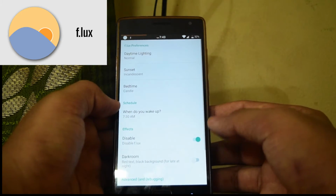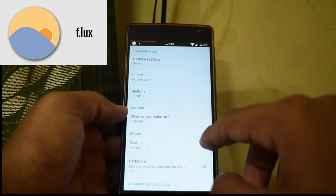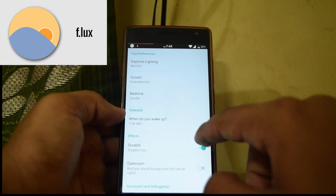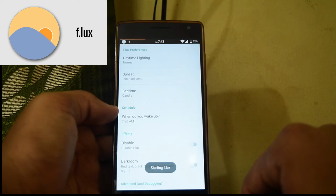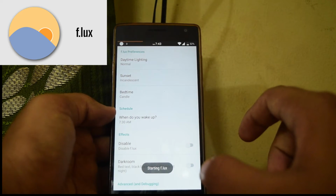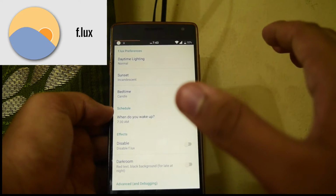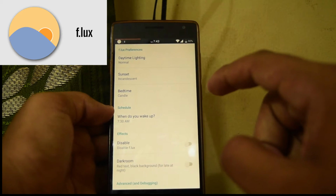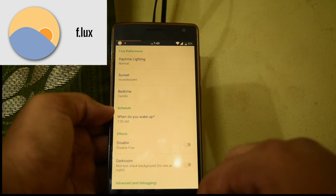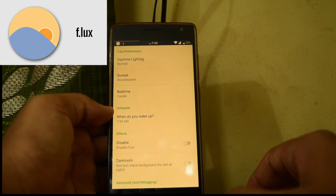f.lux is an app which helps you sleep better. So what this app does is just put a yellow tint on your screen so that you sleep better. So if I enable it, you're going to be able to see the phone turning yellowish because it's almost night. It's 7:43, so it's automatically going to detect the time and, see, there we go. That's the yellowish tint I was talking about. So according to many studies, this yellow tint helps you sleep better.